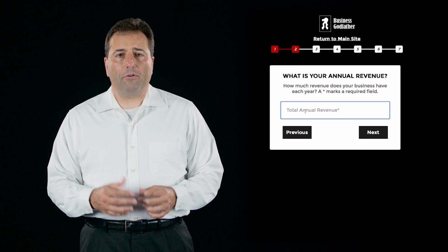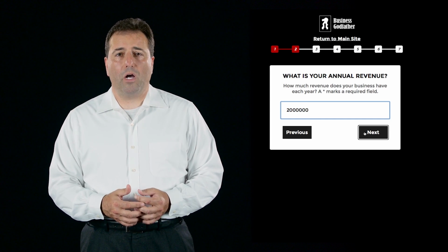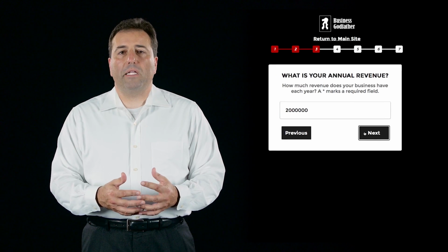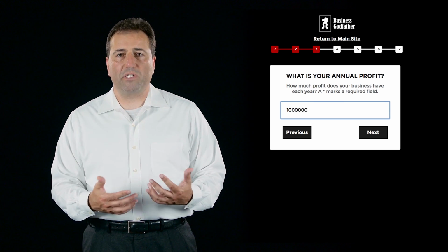It doesn't need to be down to the penny, just a ballpark figure of how much money you make, because remember, sometimes we're going to value a company based on its revenue. After you complete that, then we'll go into what your cash flow is. And again, we don't need to get down to your tax returns. We don't need to get super specific.